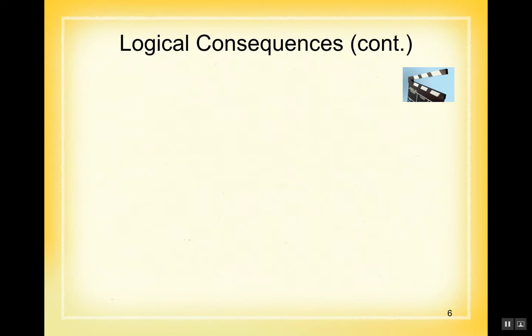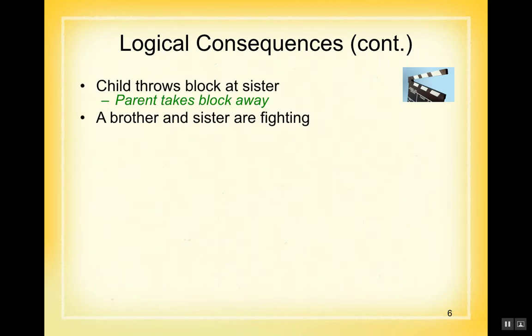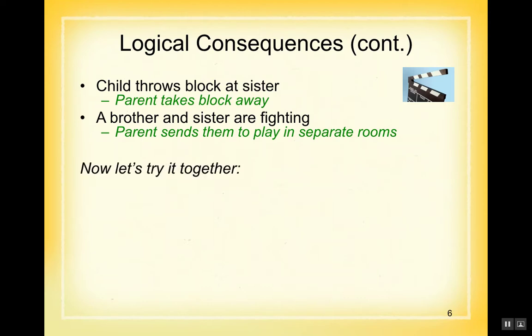Let's look at a few examples. A child throws a block at his or her sister, so the parent takes the block away. This is an example of a logical consequence. Another example might be that a brother and sister are fighting, so the parent sends them to play in separate rooms. Again, this is another example of a logical consequence.